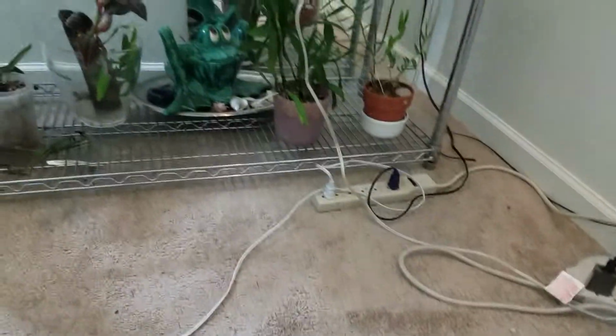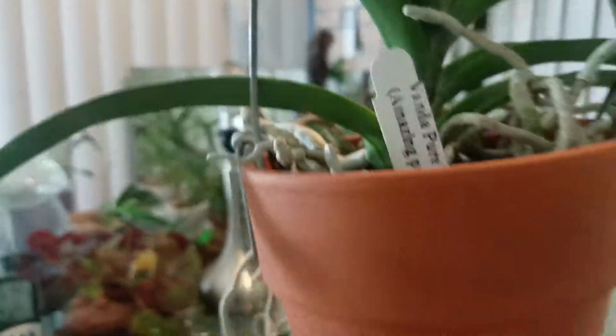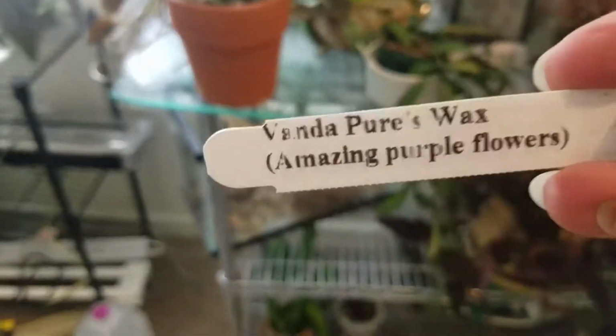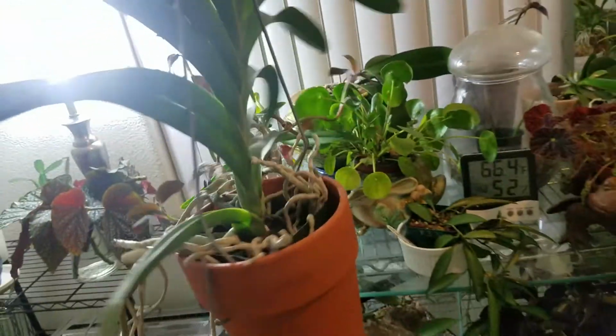Sorry, that was loud. Okay, what else? Anything else? Come to me, mama. Oh, no. Oh, no, one last thing. This Vanda came from Fantasy Orchid originally. Vanda Pure's Wax. Amazing purple flowers. The roots on this guy are really cool.